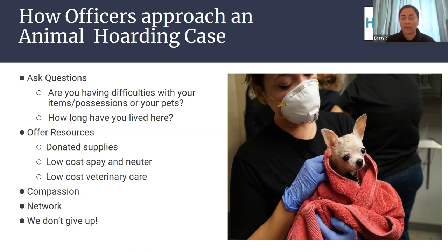And the problem with going in and taking all the animals right away is that they can just go out and get more. So it's always good to leave a few animals for them, you know, so that they don't have the need and go out there and try to collect more.